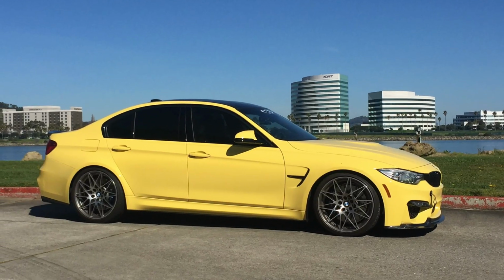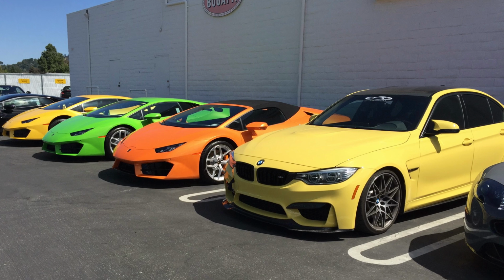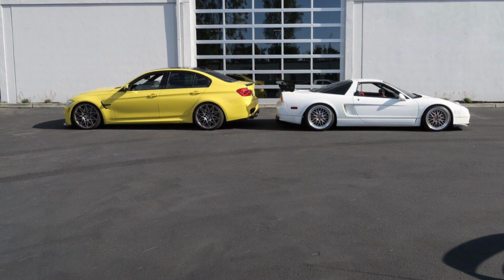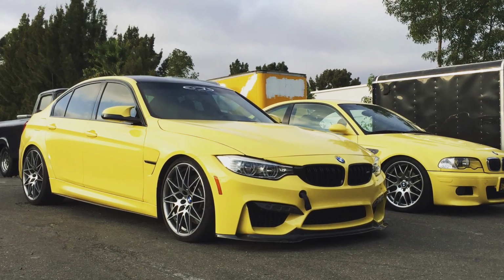With the BMW Individual Dakar yellow paint, this car is guaranteed to stand out. Whether you park next to exotics or any number of cars, it will always pop. In this particular case, it's parked next to an F80 M3 in Dakar yellow, and it still stands out.